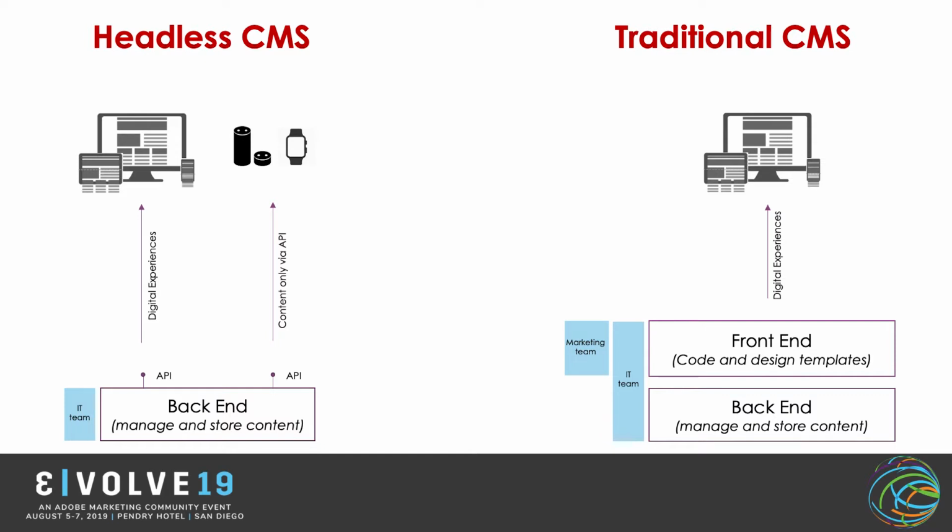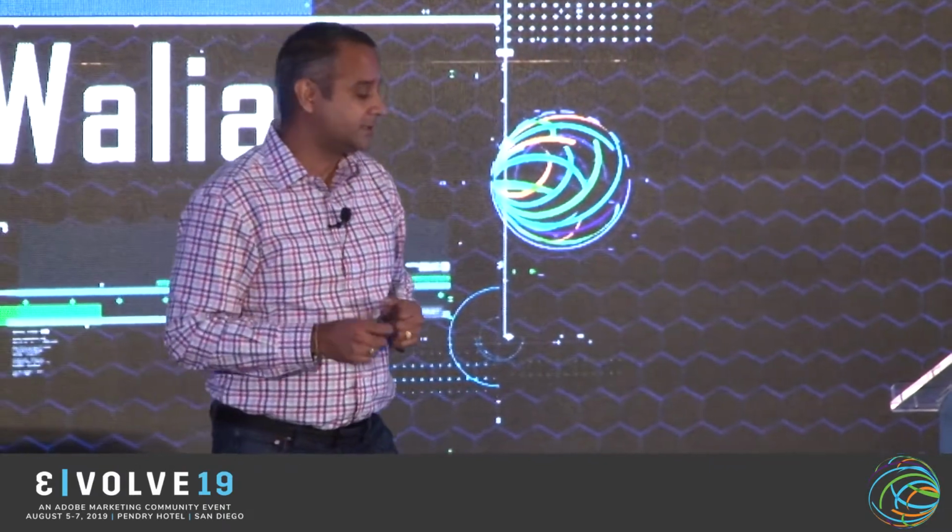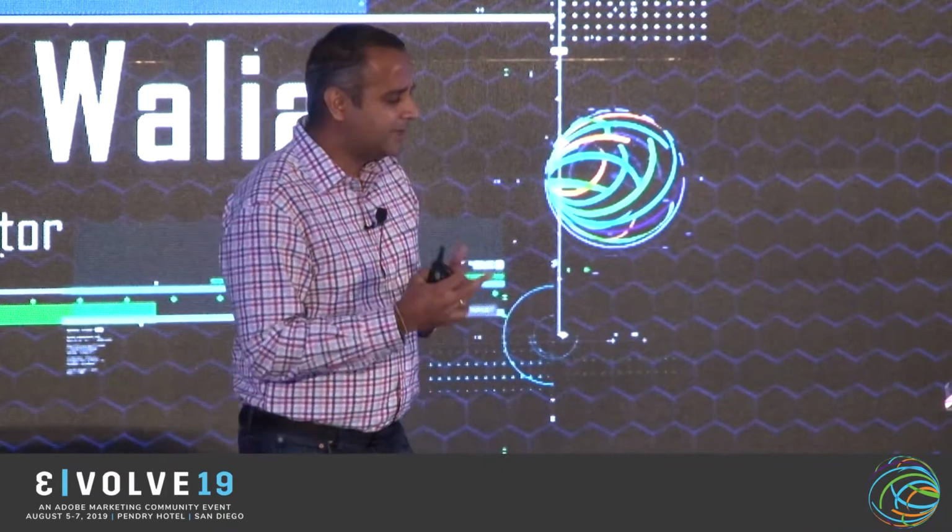Marketers are typically collaborating with them, but they're not directly influencing or controlling the deployment of the experiences. The IT teams can also build connections into content-hungry channels. A traditional CMS, like a WordPress, and most CMSs these days are evolving towards the headless side. A few years ago, you had a lot more traditional CMSs. Now not many exist, but WordPress is very similar to that concept.